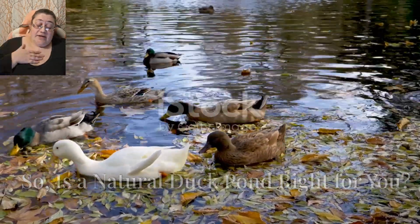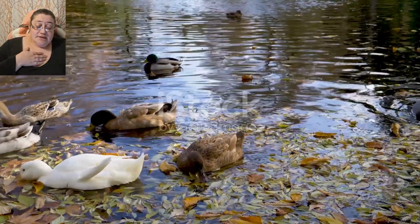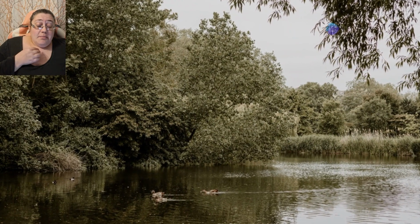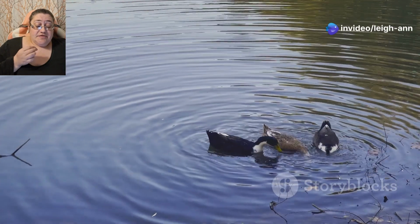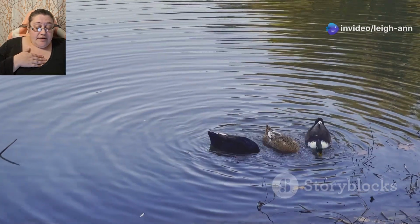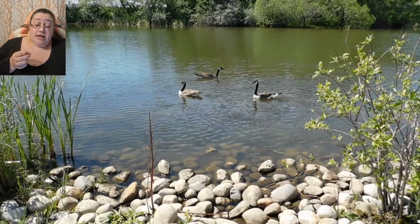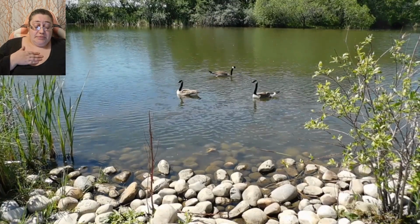Well, there you have it, guys, the pros and cons of creating a natural duck pond. It's a big decision and there's a lot to consider, but at the end of the day, it comes down to what's best for you, your ducks, and your property. If you're willing to put in the effort and are prepared for the challenges, a natural duck pond can be beautiful and rewarding, and it's a lovely addition to your homestead.